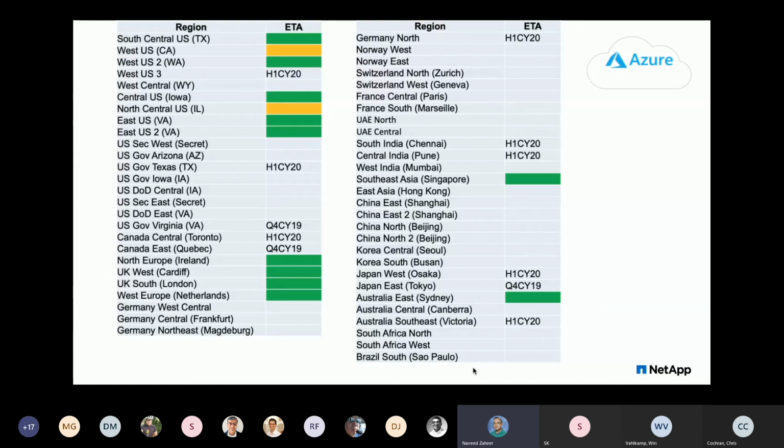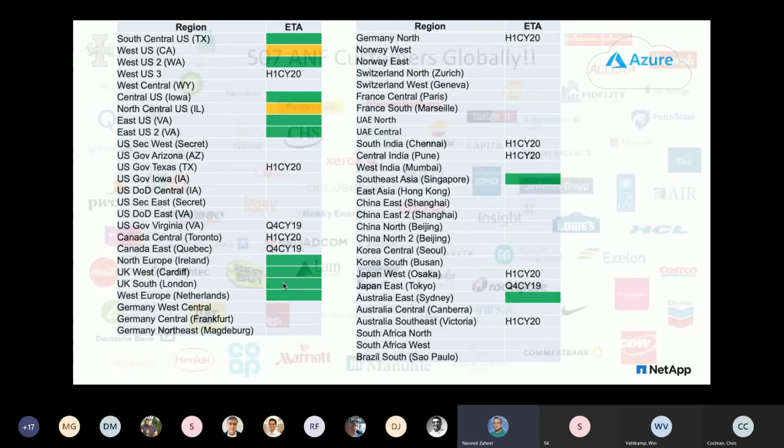Almost got the U.S. covered. U.S. government is rapidly coming online in the major data centers in Europe. Australia is huge, Southeast Asia, and we brought in South Europe. That just happened within the last 2 weeks. Right now their cadence is they're bringing on about a region every 6 weeks or so. So more to come.